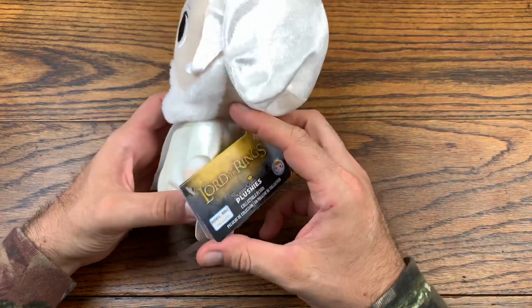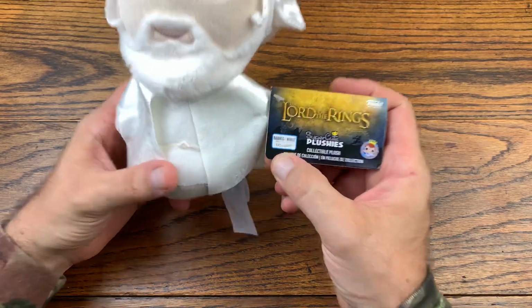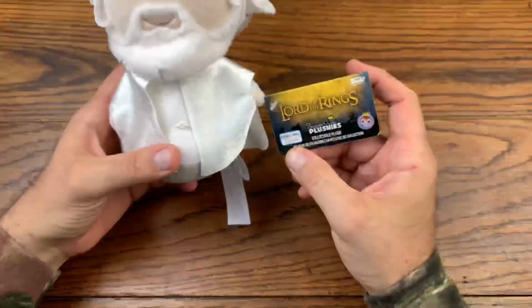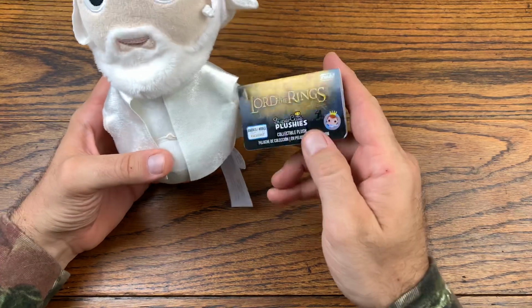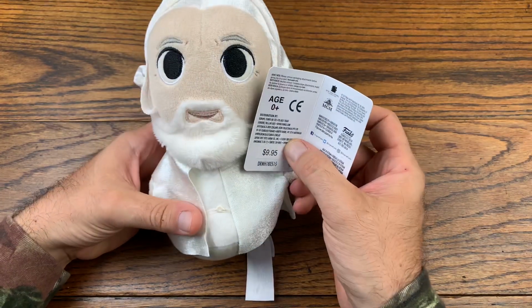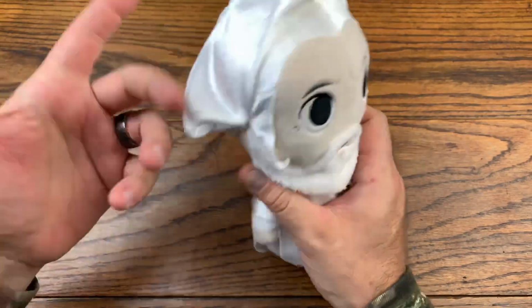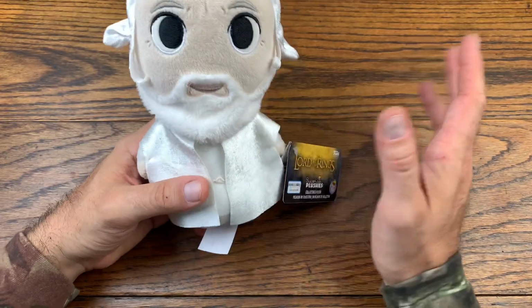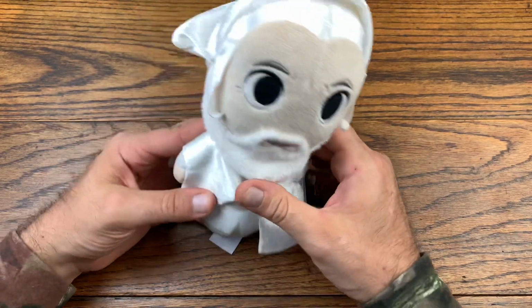And then we got these Gandalf Lord of the Rings Barnes & Noble exclusive little plushies. They're called Super Cute Plushies, collectible plush, and it's got all the Freddy Funko in there in the corner. And then originally these are $10. There's all the licensing information, but plush itself isn't bad. They even gave me the display case that holds them all, because I bought all of them. I just bought every one that they had.